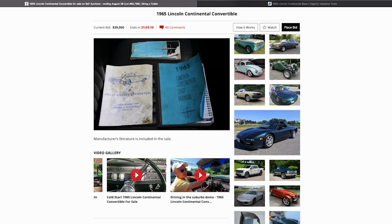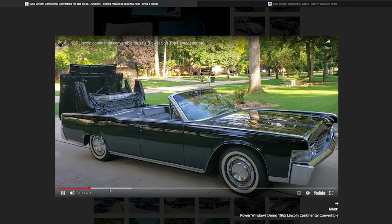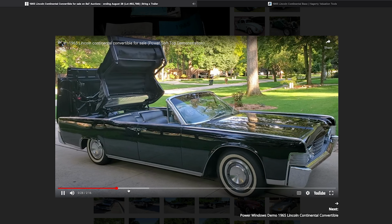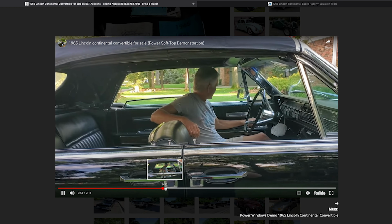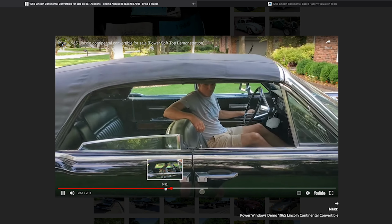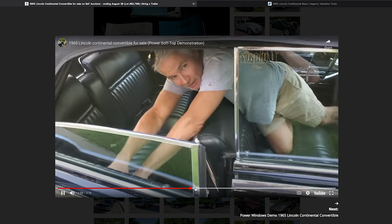You see some of the documentation they have here. There are some videos, which is great. And again, Bring a Trailer probably does their work to try to get either their photographer or the seller to provide these. And this is so key. You want to see all this stuff working. He's in the car, he's got his foot on the brake, and that's something you have to do. I've talked about that in the past. He's showing the windows work, and he does show the auto drops working here.